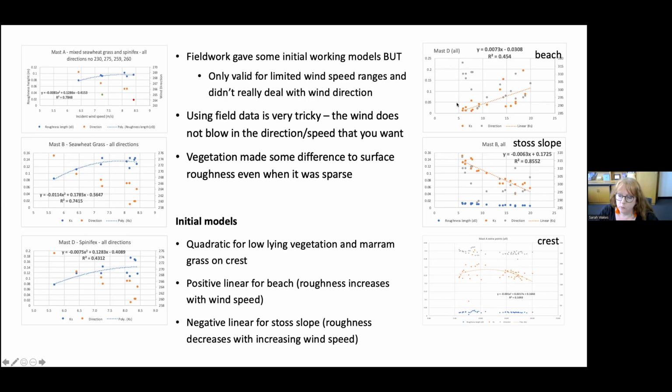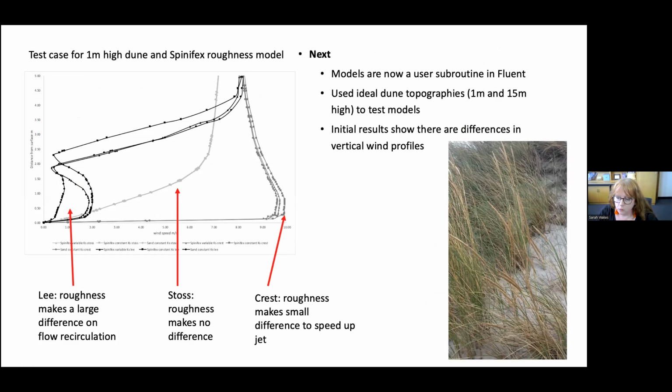So what have we done with this? Well, this was my lockdown project, and this belays the pain it was coding this into Fluent. This took me months because it was actually very difficult connecting this model up to a bit of commercial software. But we now have a model, a bit of code where we can actually change the roughness depending on what the velocity is 5 meters above the dune surface.